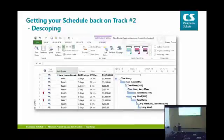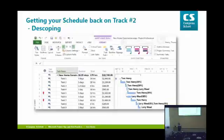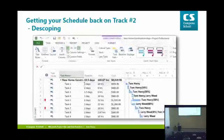Descoping. We've got a couple of options for descoping. The first option was to decrease the duration. It's not really indicated very well on this slide, but basically we took the duration from 3 days down to 2. It's one way to do it. That descopes it. Perhaps you could adjust the work for it and decrease the work. Perhaps you would unassign a resource and say only Tom's working on it. Whatever he gets done, I don't care.